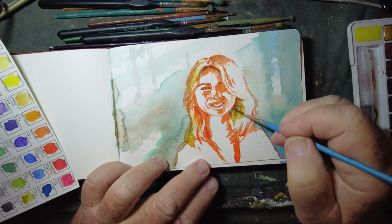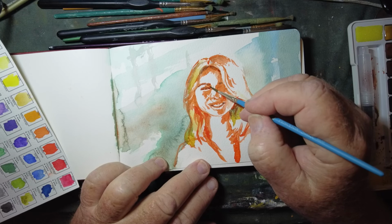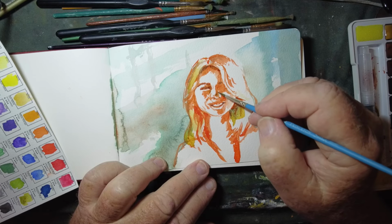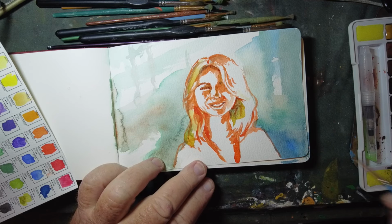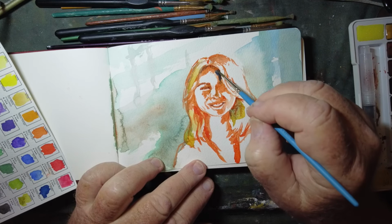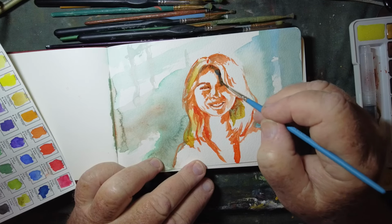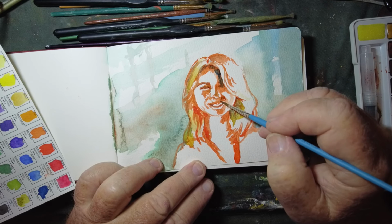So we get some of this. See, it's turning it green a little bit. That's okay. That's quite okay. Some of that darkness right there. And a little bit more down here. Okay. It's a little bit too blue right there. Water it down, spread it out. Okay, let's go ahead and get that eye in there. The eye that's in the shadow. There we go. A little bit of darkness here.